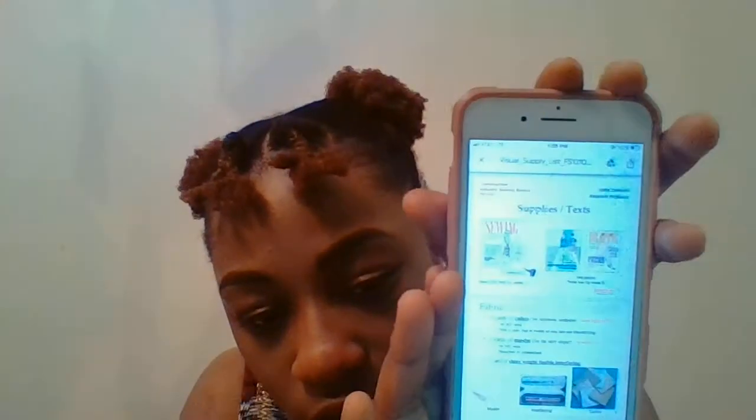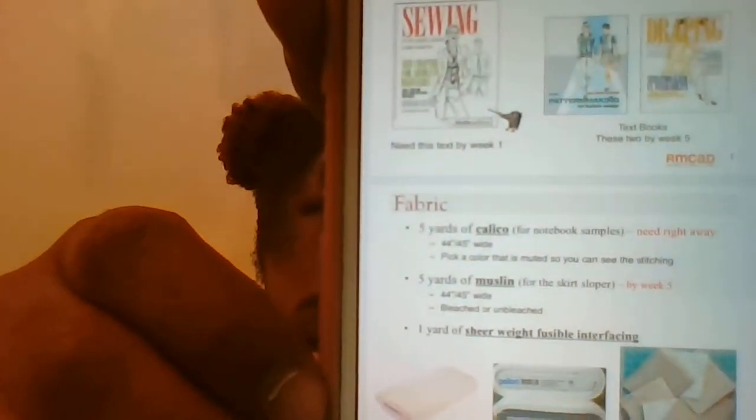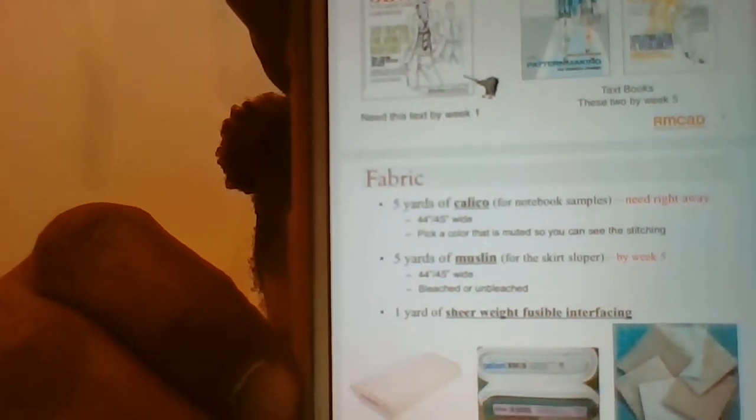Because she gave us a visual thing. Now, this teacher, I like this teacher. She let me know I was going to need this book by the first week. Can you see where it says need this text by week 1, these 2 by week 5? Every teacher does not do this. This is the first teacher that has ever done this. She listed the fabric that I will need for this class.